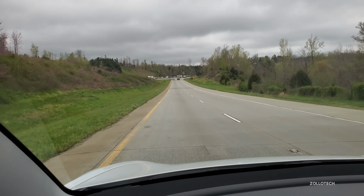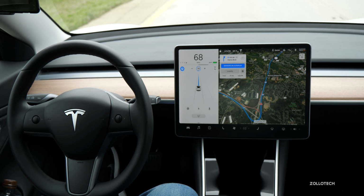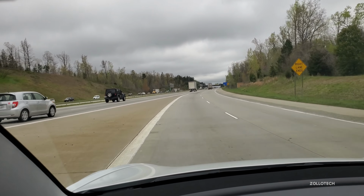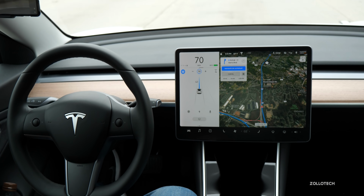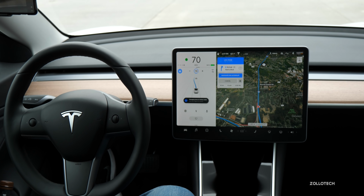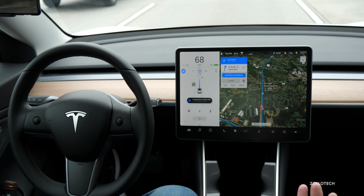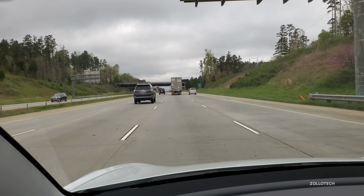Now we'll speed up a little bit since the speed limit's faster here. This part should be pretty interesting to see if it merges by itself. It does need to move over to get into the left lane. It dinged to let me know it's going to move. And it's moving over without me touching anything. So again, I did put my hand on the steering wheel just to be safe, but I'm not touching anything.